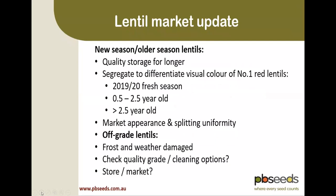So just think about it if you're storing new season lentils and old season lentils sitting from previous year or years. They're going to be perhaps in quality silo storage, keeping them in good condition. If there's some product in silo bags, perhaps that's not much of a long-term option, whether they can keep the quality right or not. Just got to think about those considerations.